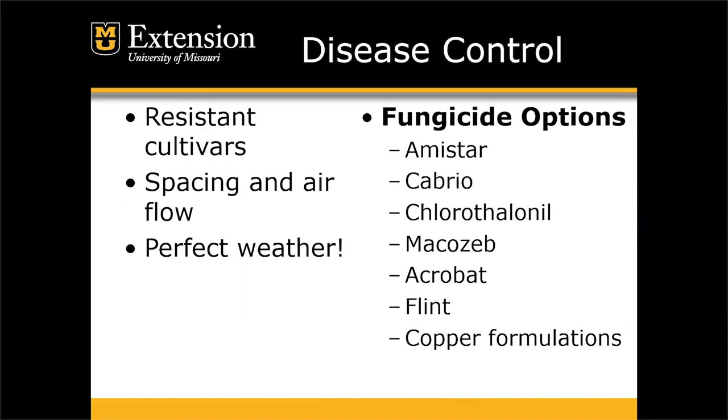And then we have our fungicide options out there. Once again, it is alternating those fungicide options so we don't get resistance. And it is also many times you can do tank mixes of fungicides and insecticides in order to just have one application. And that's a quick wrap up of some pest control in pumpkins.